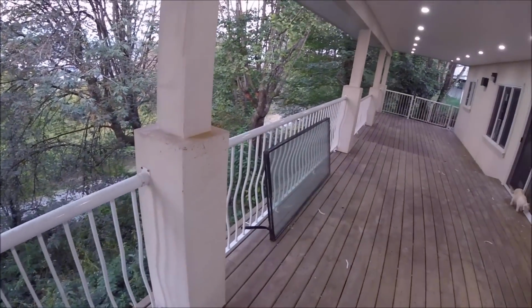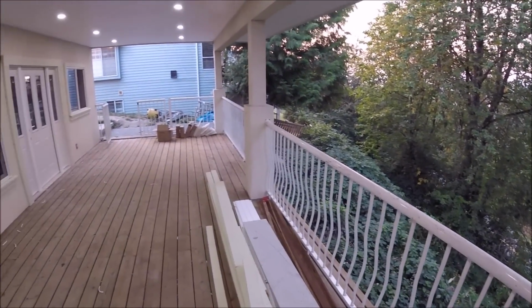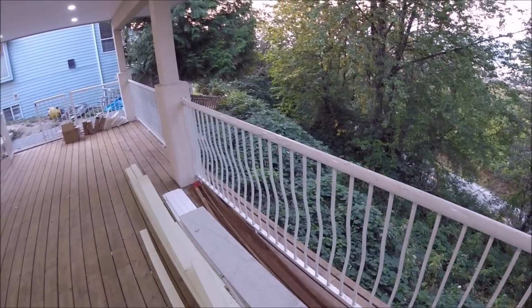And then I'm not sure if I'm gonna go black rail or white rail. Just white shows the dirt, but when white is white, it looks actually pretty good. So we'll see. But I'm gonna get a modern rail, something modern style. I don't know. I have to look at the styles of what they're making today.